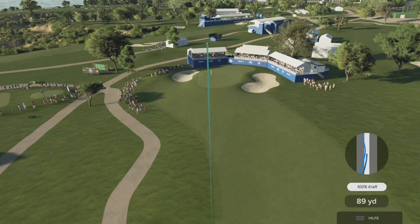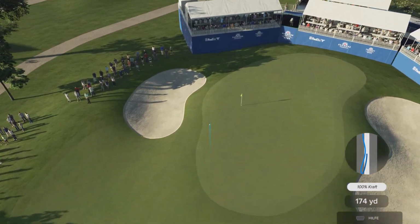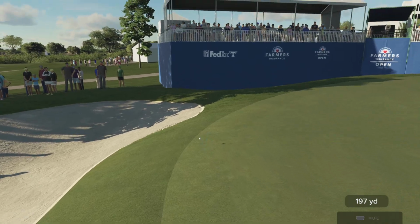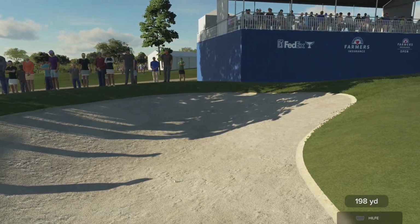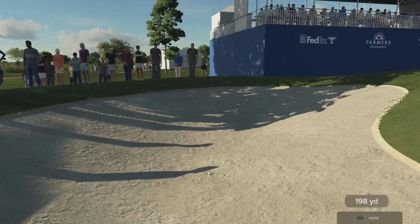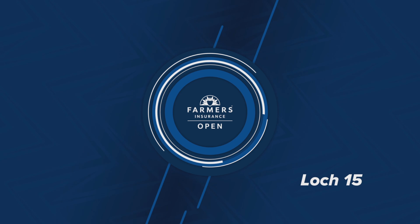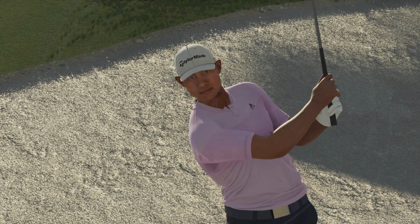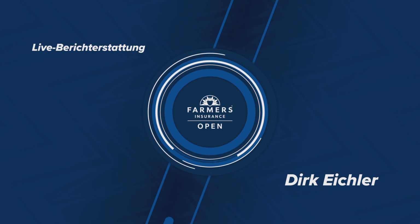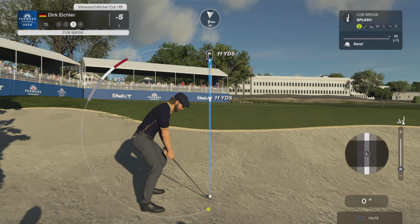Opting for the 5-iron. Just needs a little bit more of a kick to the right. Didn't quite strike that as cleanly as they would have hoped. Not too sure what happened there. That's a very uncharacteristic mistake. Okay, let's get back to the action. Sitting at 5 under for the day. Outright first here.